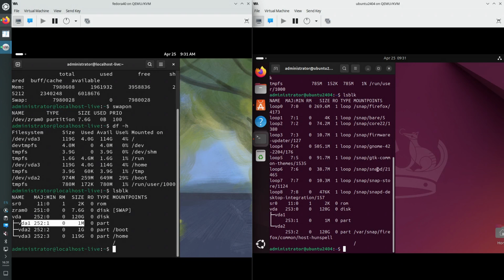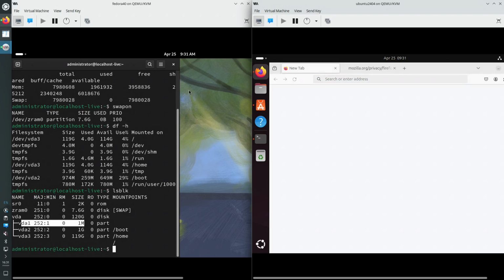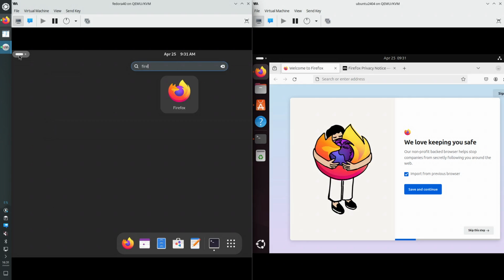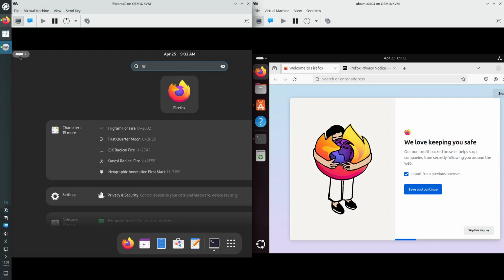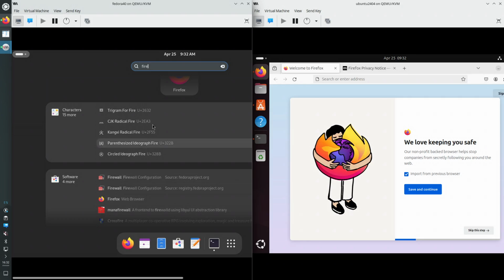Okay, let's see the default web browser, Mozilla Firefox. And how do I start it in here? I can just write. So the search by default searches for characters in the character picker for Unicode characters and software. And characters have better priority than software or something. Okay.